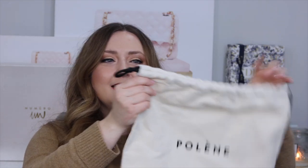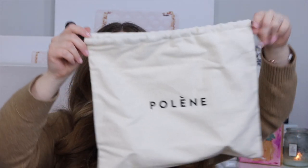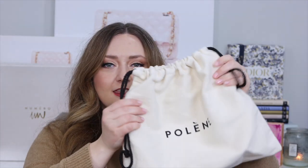And then your bag is going to come in a really substantial dust bag. So this is a nice, thick, almost felt feeling dust bag, plain on the inside, nice and fuzzy on the outside, drawstring. It says Polène, and again, these bags, they are hefty and thick, and honestly, some of the nicest dust bags that I've experienced across the board. And I never thought I'd be a connoisseur of dust bags, but these ones are really nice.